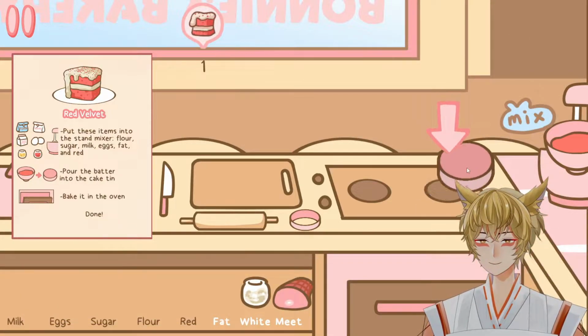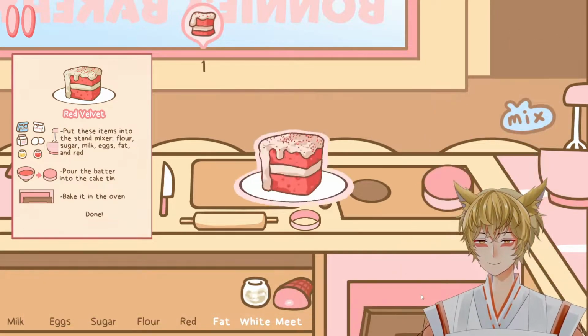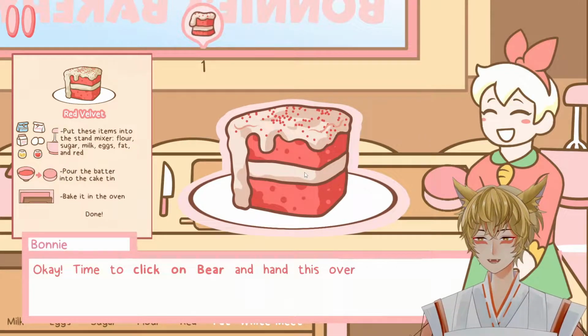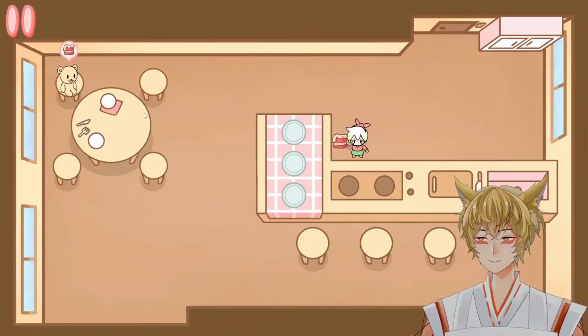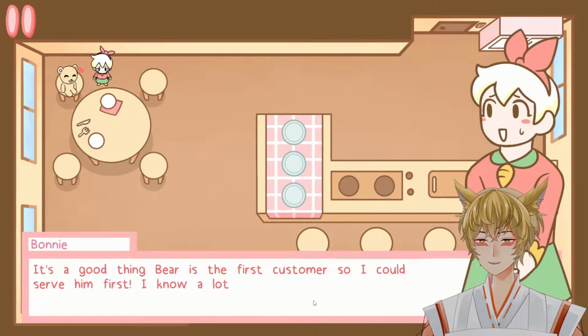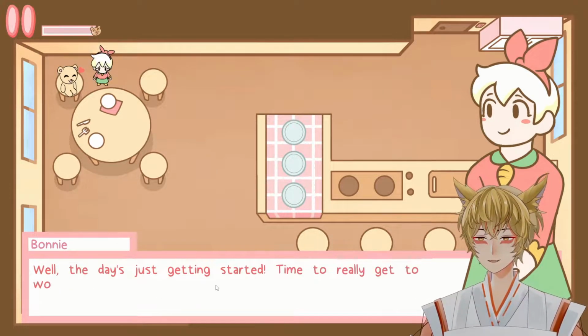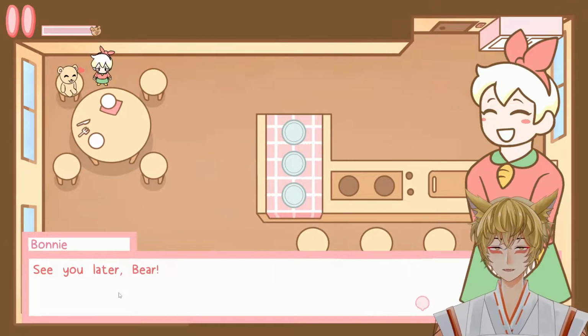And now to bake it. Oh wow, that looks so good. Okay, time to click on Bear and hand this over. Yay, another customer well served. It's a good thing Bear is the first customer so I could serve him first. I know a lot of customers run out of patience. Okay. Well, the day's just getting started. Time to really get to work.